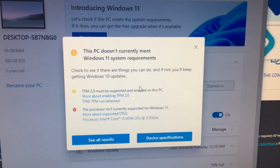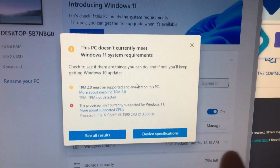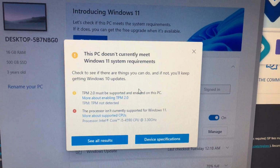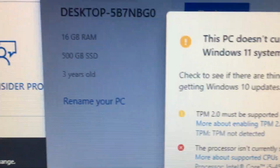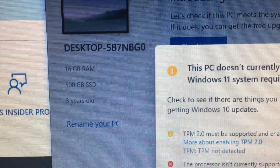And it's probably because, it seems like they're going a different direction where they just want to support newer computers. And so, my computer supposedly isn't that old. It's actually pretty old. It's probably like 8 years old. I'm not sure why it says 3 years old.